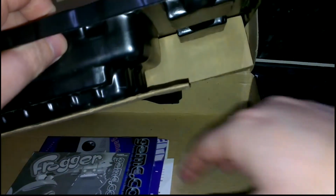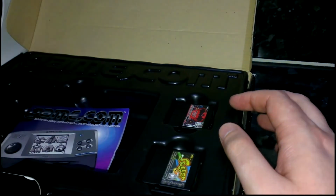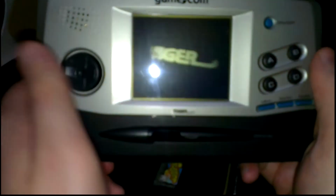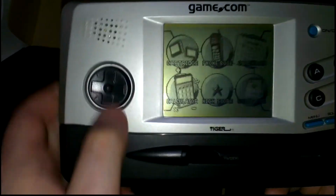All a bit boring. The real meat and drink is the actual console itself, right? So let's take a little butcher's at that. Here we go. Here's the machine. Let's switch it on. Oh, it is. Gamecom is active.